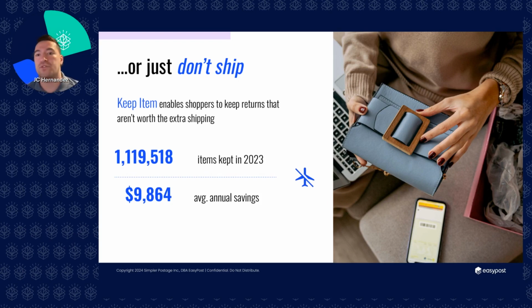Another smart approach to returns is Loop's Keep Item feature. In 2023, we changed the game by allowing over 1.1 million items to be kept by shoppers, leading to an impressive $9,864 in average annual shipping cost savings for our brands. This isn't just about cost savings. It's a leap towards sustainability and deepening customer loyalty.